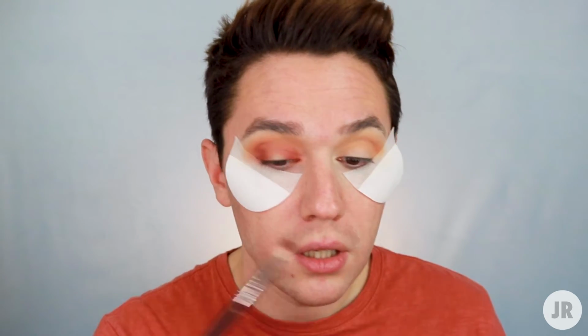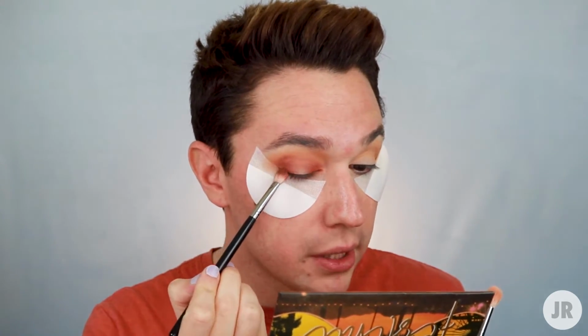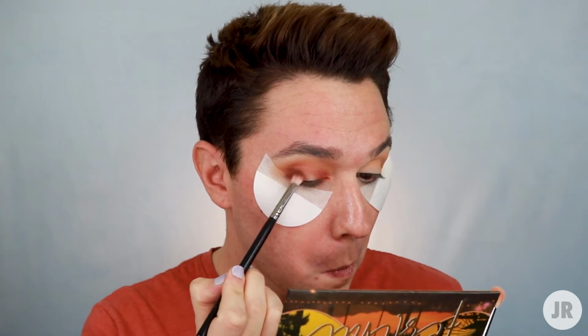And now I'm going to actually dip into the All Night shade, that darker deep brown. Apologize, I need to see a little bit closer here. Okay, so that is our All Night shade.